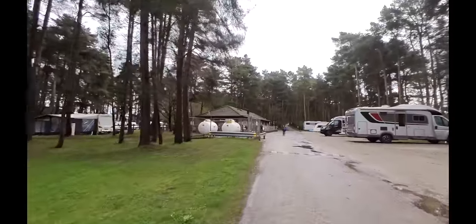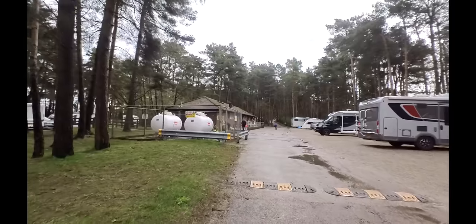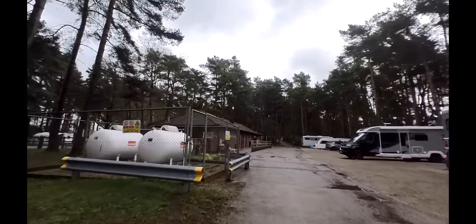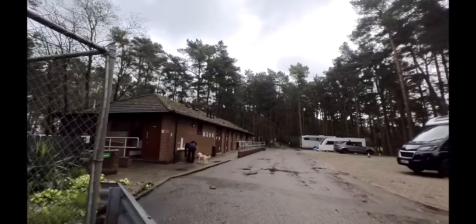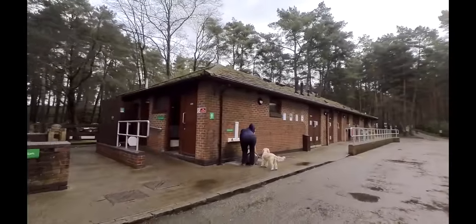Here's the toilet block. I won't film in the toilet block. Now, I commented last time that I found it weird filming in toilet blocks. That's me personally. I don't mind if other people do it, obviously, but I get creeped out by me going in it with the camera. Rubbish bins there, Nelson Point.